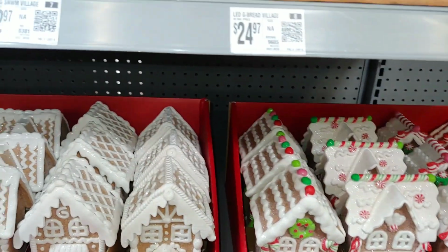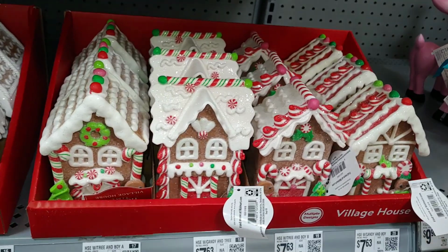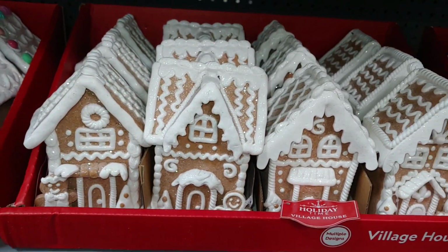So I wanted to show you those. I'm so very excited to be here. I am just having so much fun on my Gingy shopping and hunting. I do it every year and I just love it.